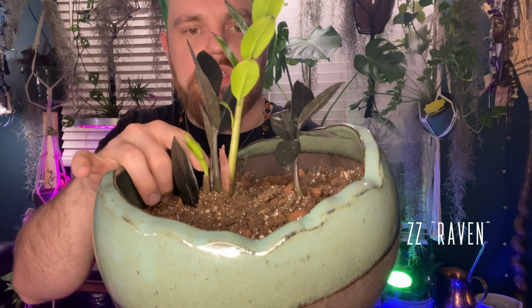Really cool stuff. So beautiful plant. I'm just going to show you this again just because I'm in love with it. This is the Raven ZZ. And there's all this new growth coming up on this one that I got. There is a replacement, which is bigger, by the way, than the original plant that I bought. So amazing. I'm really looking forward to this.